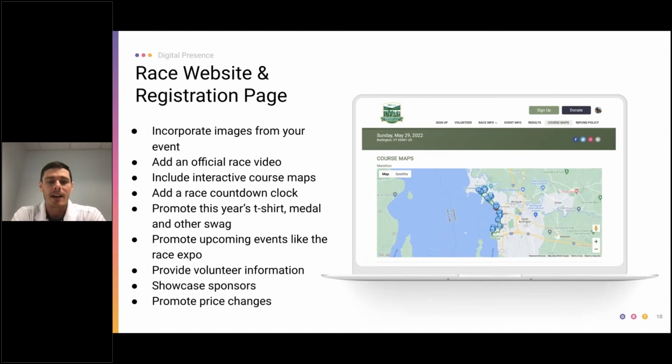And finally, if you're doing price changes, make sure that it's front and center on your website. And we do have some tools inside the platform to actually automate the actual dates. Like it says, hey, the price is going up on June 1st, right on the homepage of your site.